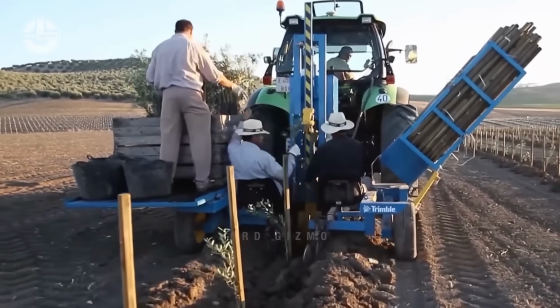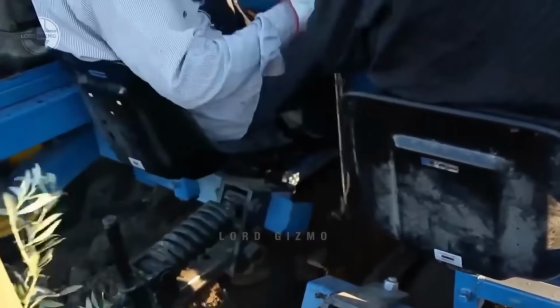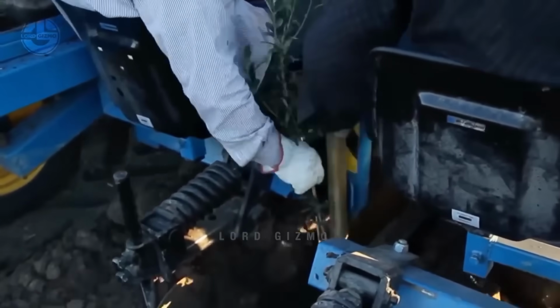Once the soil is ready, the olive tree seedlings are planted at regular intervals. This is usually done using a specialized planter that can handle multiple seedlings at once.